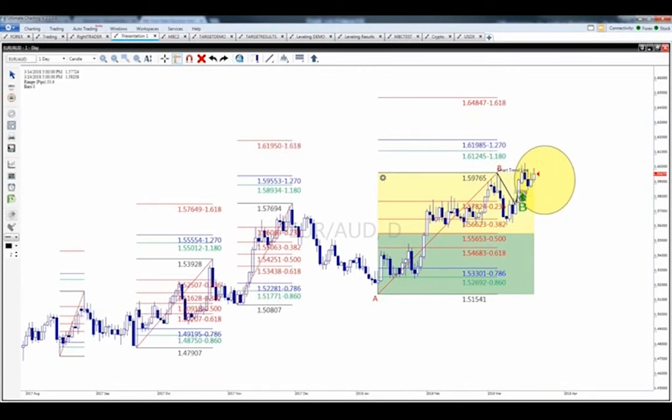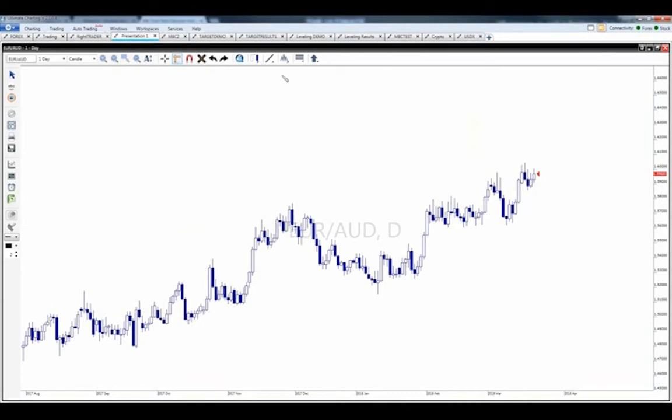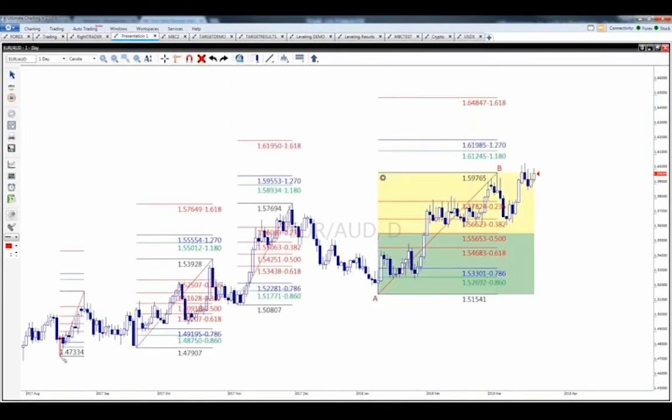I started showing this trade about a week ago. Right now, I'm up about 150 pips in it. This is what we do live for students. But let me show you something very cool. Here's the thing that can happen, though. Now, pay close attention to this, as I bring this right back up again.